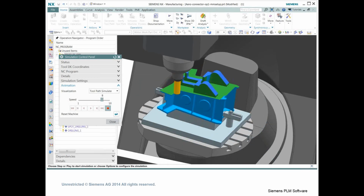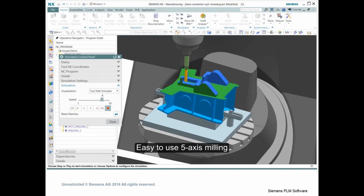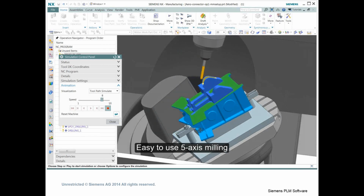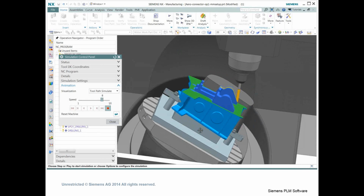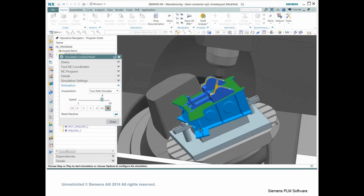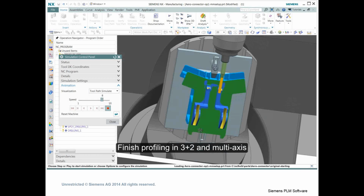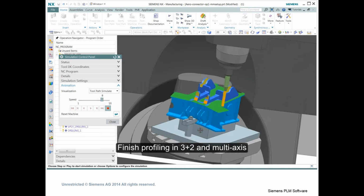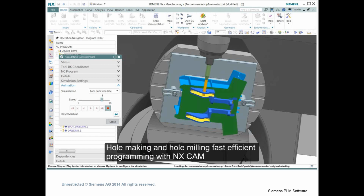We continue on with additional program features with easy-to-use 5-axis milling contouring around the bosses of our part. We then go in and look at swivel milling in 5-axis of the boss lugs on the part. We'll continue with additional operations with 3+2 milling and multi-axis support by finish profiling the rest of our part contours, thus completing the first setup of this side of the part.